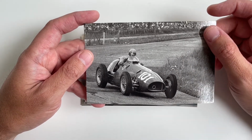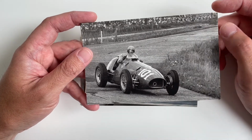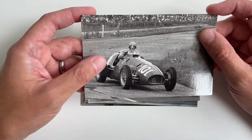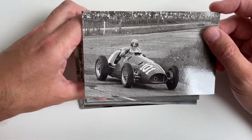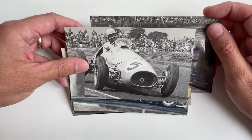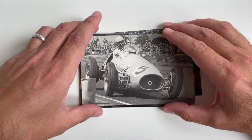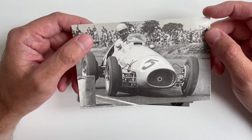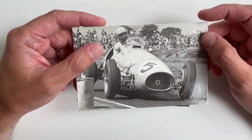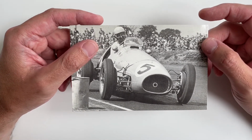One of the pictures in this deck is in colour. Very small wheels on that Ferrari. This is another Ferrari. Again, it's Ascari, this time at Silverstone, British Grand Prix. Again, the Ferrari Tipo 500.